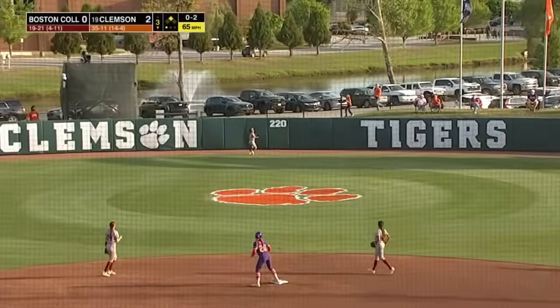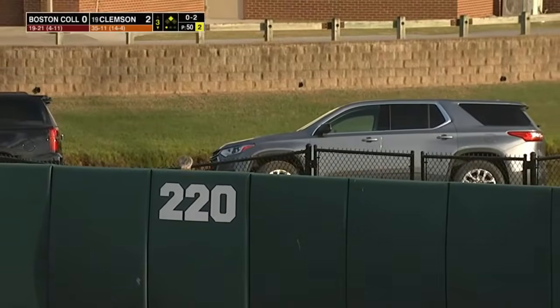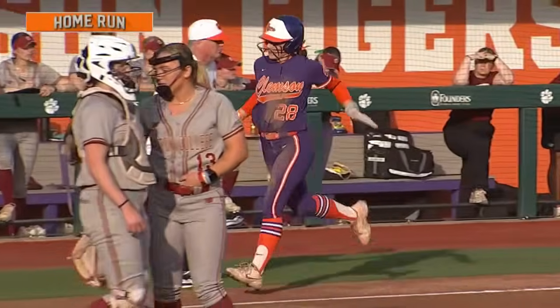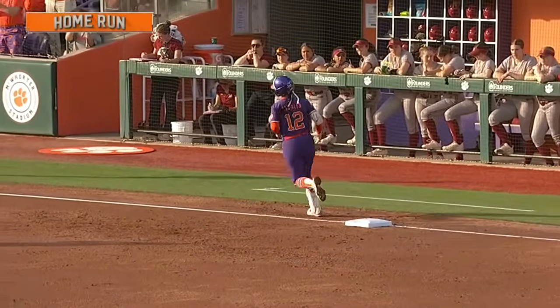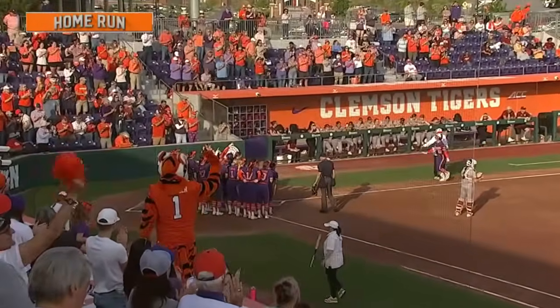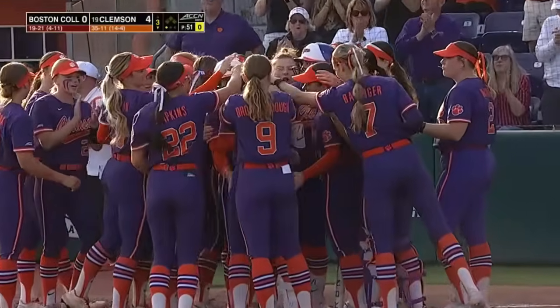She drives that to deep center field, and it is gone. Home run number 14 for Noller, and a 4-0 Clemson advantage. As I was saying, a sprained ankle has absolutely nothing to do with your power, as she drove that ball straight out of center field. We'll take that sprained ankle.